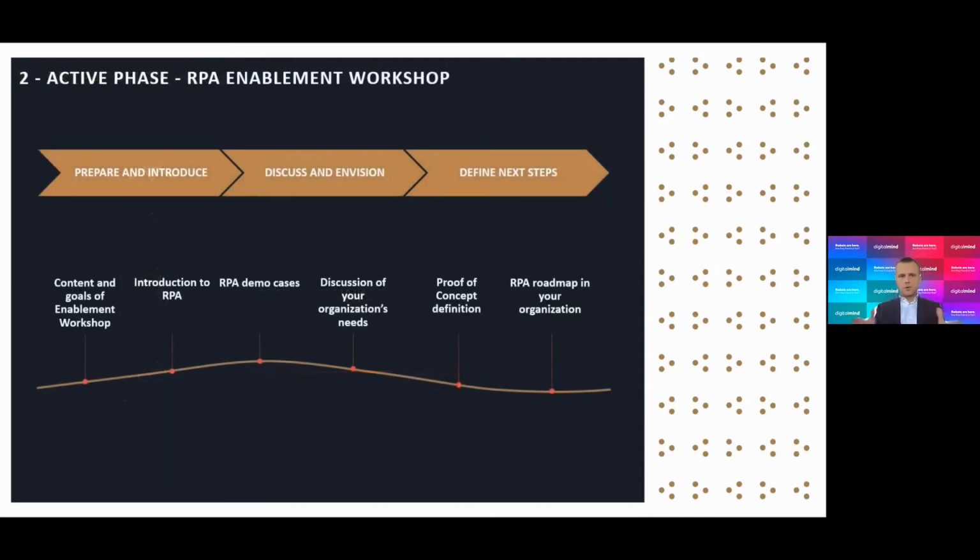About the active phase, the workshop itself. There are several stages we go through during that day. We start with the main agenda and also an introduction to RPA. I will cover that topic a bit later. Partly that was covered by Mira at the beginning of our webinar, but I will once again give you some insight: what is RPA, and some main ideas on how to explain internally in your organization the purpose of RPA.